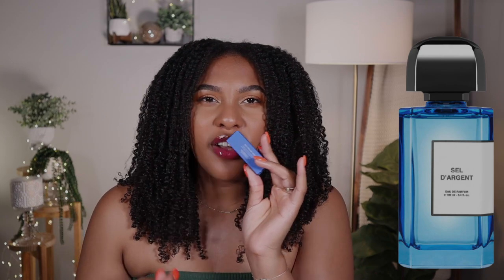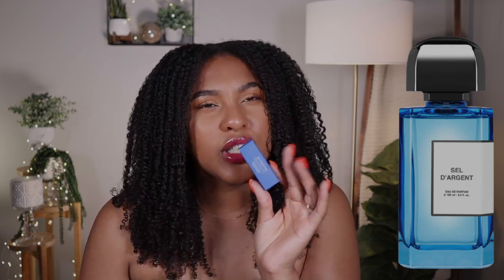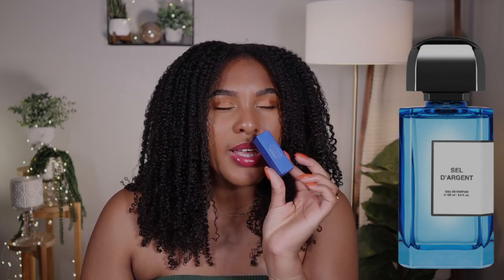I get a little bit of a woody touch, a little bit of sweetness from some amber or something like that. But nothing too crazy. This is mainly a salty, musky fragrance. I think this scent is perfect for if you're going on a vacation, if you like going to the beach, if you live near a beach, or if you like those salty fragrances, this is definitely the way to go.